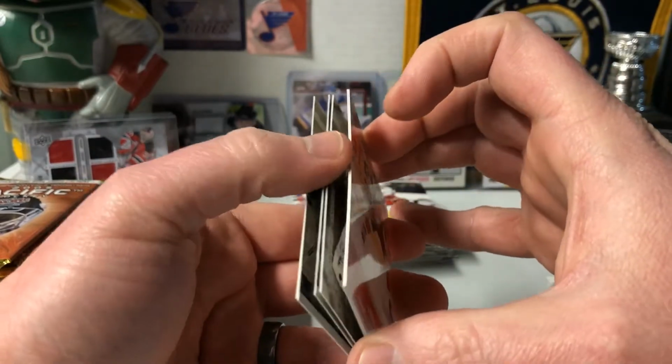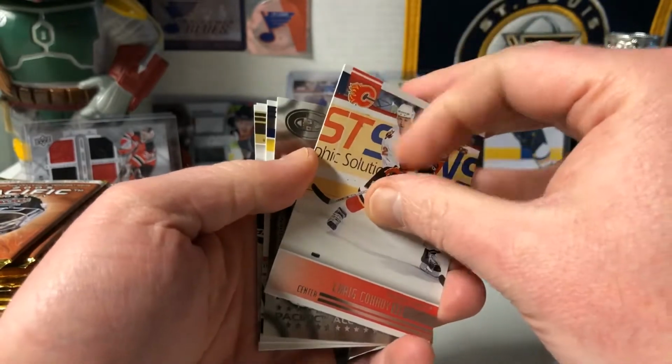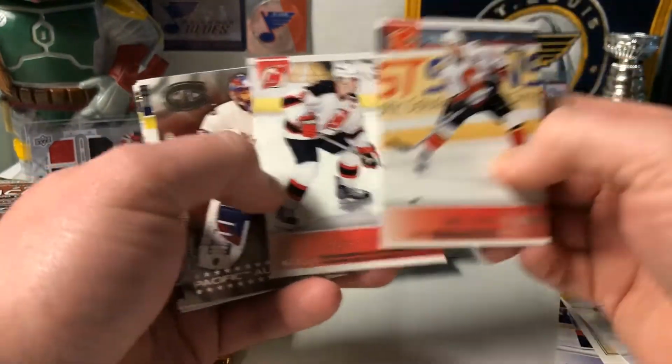I promise you'll see the front of it here. I can't believe how bad these cards are sticking. Well, I don't think I'm going to get this apart. Who's on the back? Scott Stevens. Oh, there we go, finally. So, yeah, Craig Conroy, Scott Stevens.